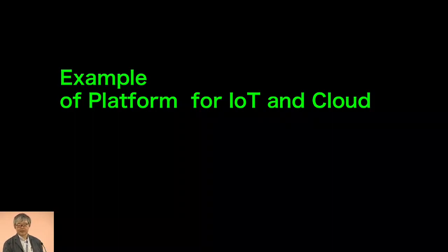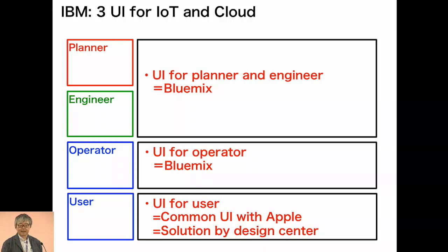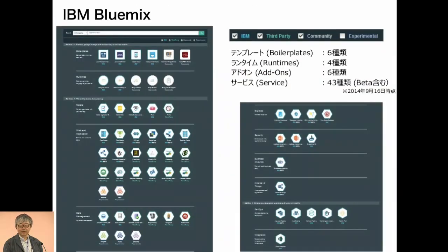And as an example of these tools, IBM is introducing Bluemix, and I categorized these tools on this. For example, Bluemix has a user interface for planners and engineers in these areas. Also, Bluemix has a user interface for operators in this area. And the user interface for users is more like a common user interface with Apple or a solution by design centers. So we need to think about this platform and how to solve these platforms. And this is an example of Bluemix screens, and each service is a module, and a planner is able to make a new service based on these modules, like puzzles, or an engineer will be able to make a new service platform based on these tools.